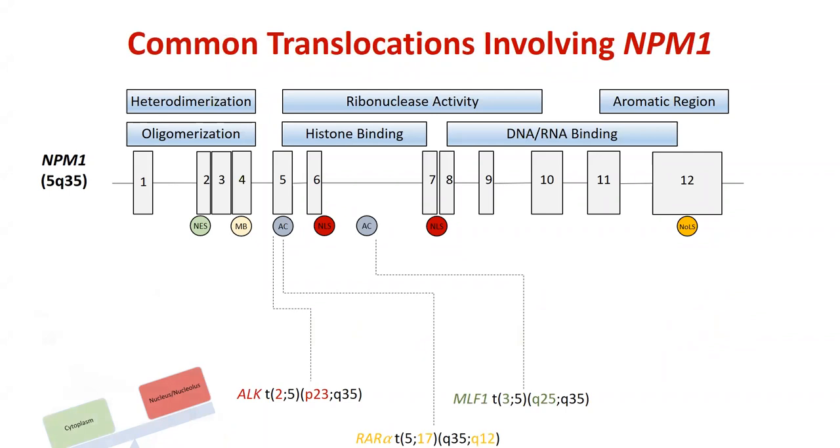So some of you may be familiar with common translocations involving NPM1, notably NPM1-ALK in anaplastic large cell lymphoma, NPM1-RARA in rare subtypes of promyelocytic leukemia. And notably, all of these translocations remove the C-terminal portion of the protein in the process of fusing it to a partner. In this loss of the C-terminal protein, importantly, the nucleolar localization signal is lost. And so many of these fusion protein products are predominantly cytoplasmically located.